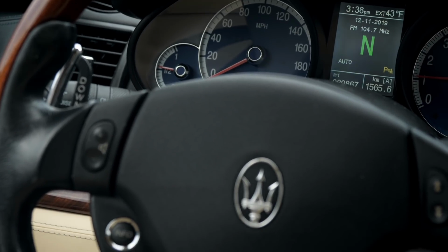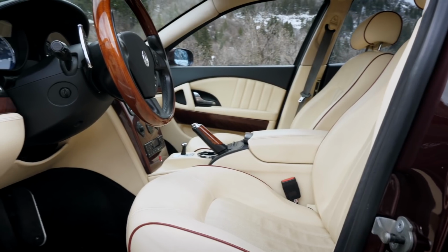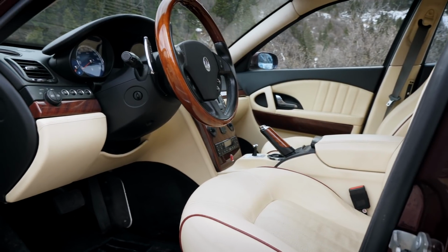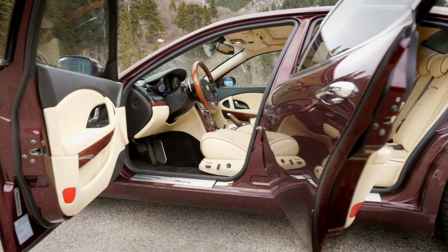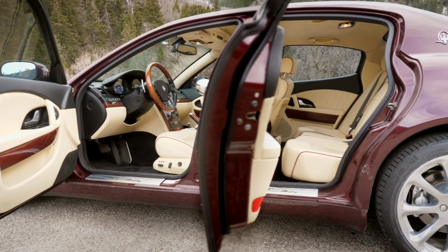This is a car that is more concerned with having a sporty feel than a luxury feel. If you were a luxury car buyer, I'm sure that was probably surprising to you because you see things like wood and nice leather and comfortable seats. I think it's a luxury car by necessity. I think it is a four-door sports sedan first.